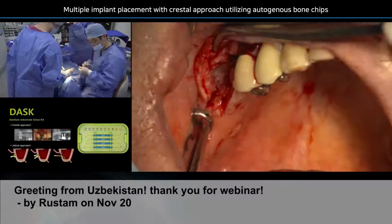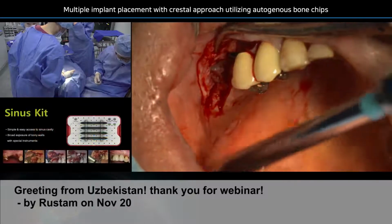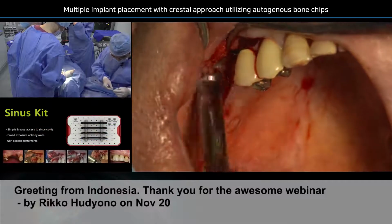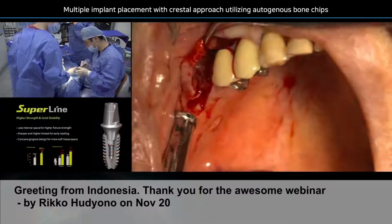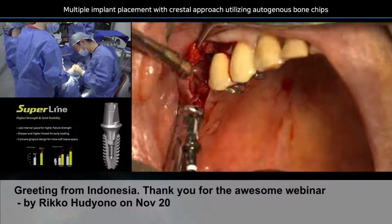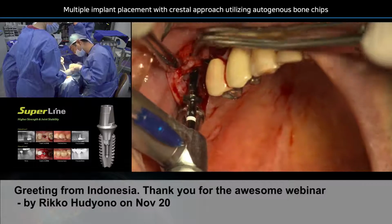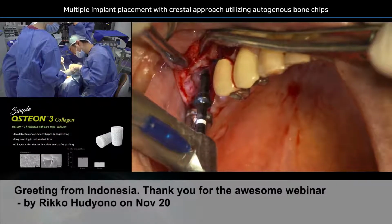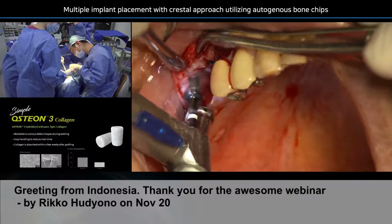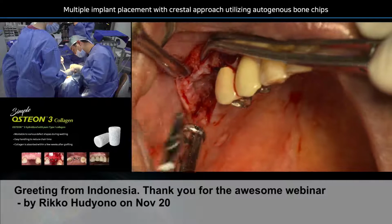Okay, this is the position. And then the second Lindemann drill with a stopper, I will go only 5 millimeter in length. I don't go deep, just I will go 5 millimeter in depth. So I'm changing the location here.